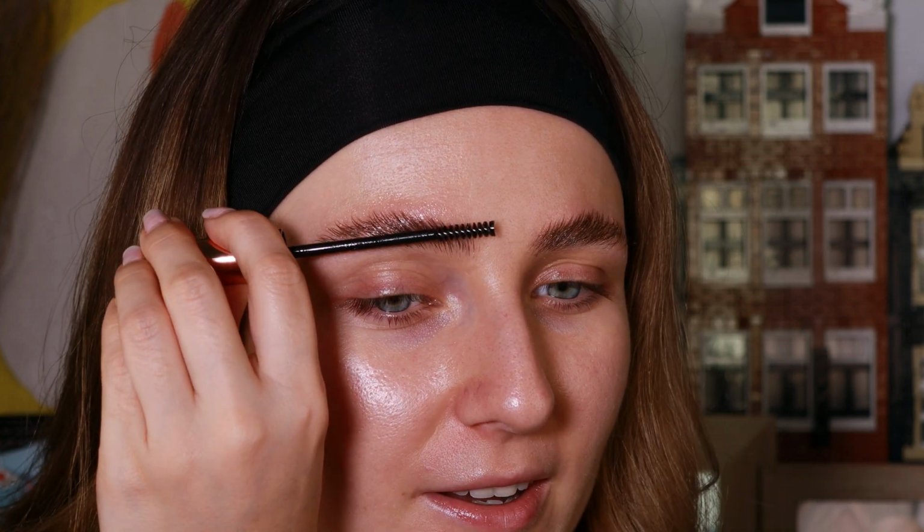But you can see I am not able to keep brushing through because this film of glue is already set. So a good test for this is, we will see how it lasts throughout the video. If you see my brows start to get droopy during the video, it's because the brow gel is not great.